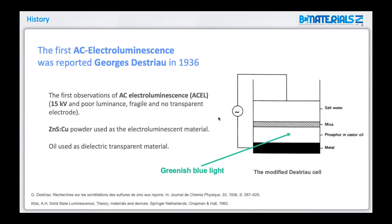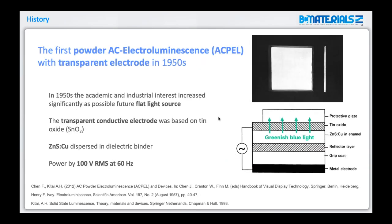After that, he modified the cell. He made it more, let's say, planar. He replaced one of the electrodes by salt water, and to separate the castor oil, which he used as a dielectric material, he used mica. And then it took another more or less 20 years until the technology was, let's say, fully discovered and ready to be transferred to the industry.